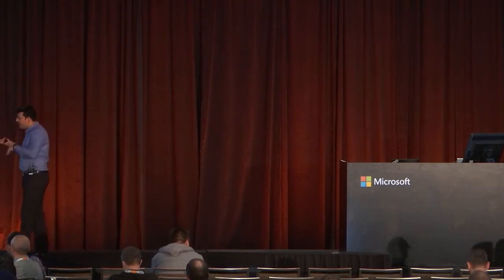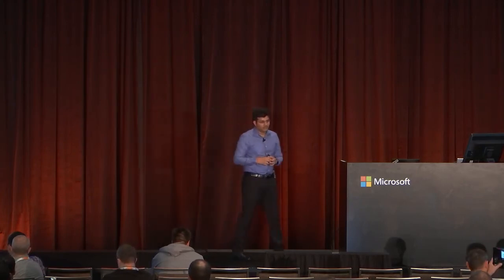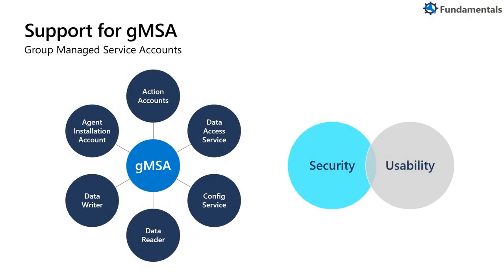So group managed service accounts provide a good balance between security and usability. Philosophically speaking, there are no passwords, at least as a user input. There is stuff which happens in the backend, but you don't need to worry about it. As SCOM administrators, you now don't need to worry about changing the password of several of these accounts every couple of months as a compliance requirement or any other reason in your company. All of these will support group managed service accounts starting 2019 UR1. And there is more to this.